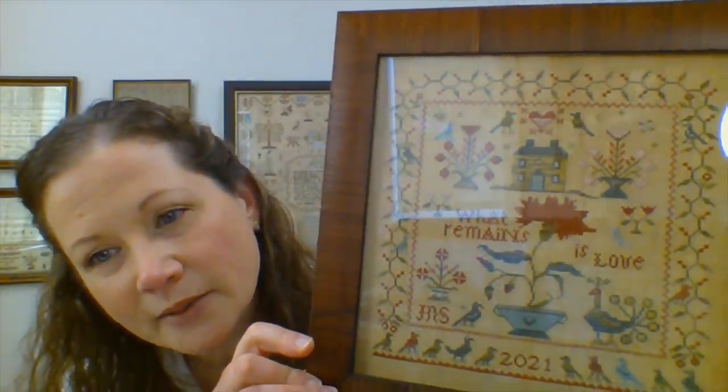This week I got to go visit my framers, and in addition to some beautiful samplers that I have on my wall here, which I'll talk about in the section with Nicola, I was able to pick up the framed version of our Blackbird Designs Traditional Stitches exclusive anniversary sampler. This is What Remains Is Love. Let's see if I can get... there went the color.